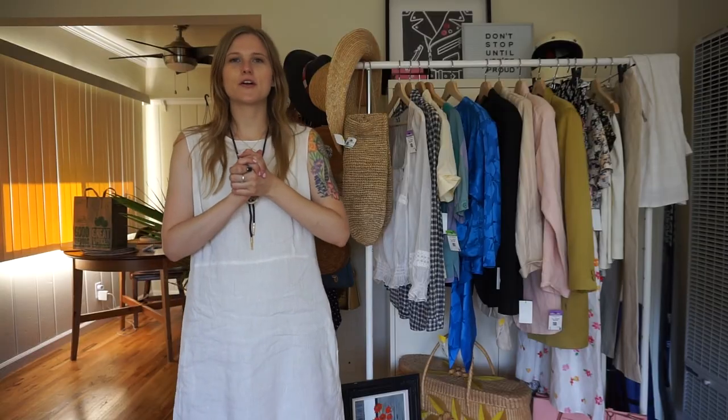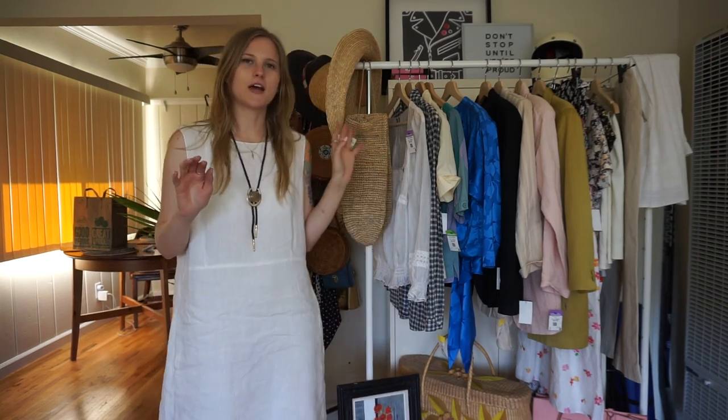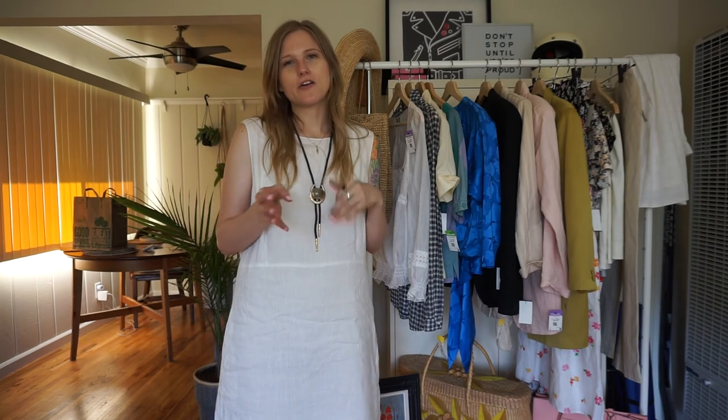So we are now back in my apartment, and I have laid everything out that I found at Goodwill today, and we're gonna go over each piece. There is a lot of stuff here, and this might take a little while. I already tried the pieces on at the thrift store, so I don't think I'm going to do that right now.